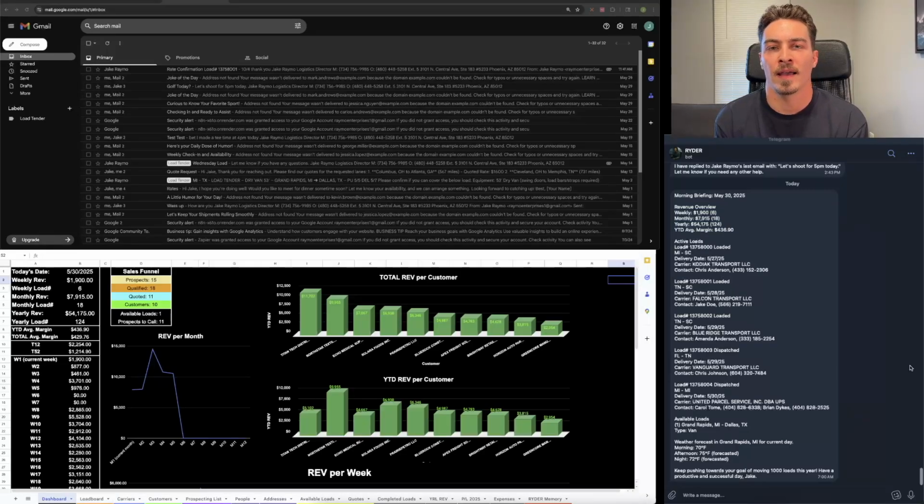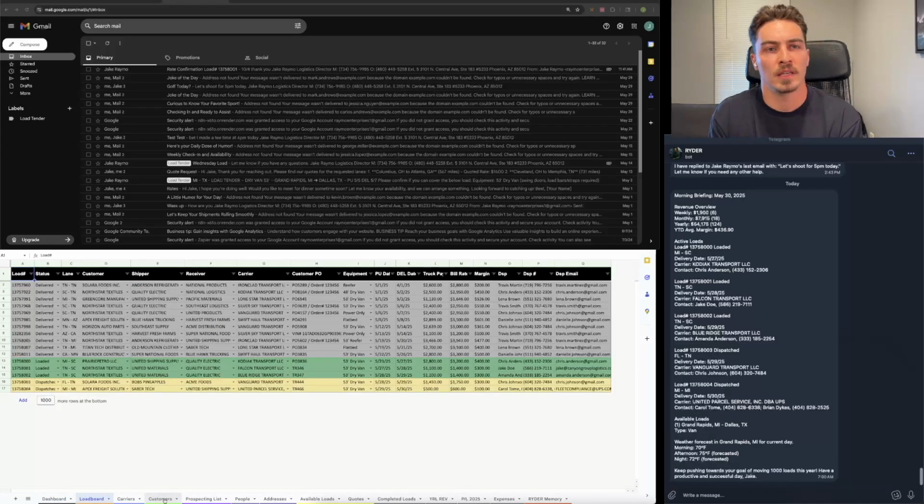So once I read my morning briefing and establish some to-do list items, typically the first plan of attack on the day is going to be handling the check calls. If we look over on our load board, we can see the loads that we need to run check calls on. So basically the carriers that we want to reach out to and get updates from, and mark in our system what their current status is.